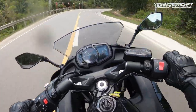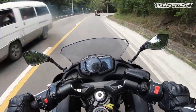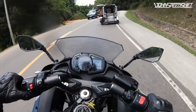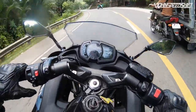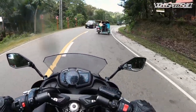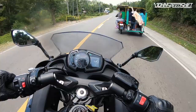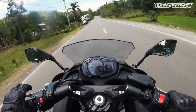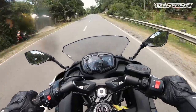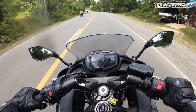For a 192-kilogram bike, very flickable, man. As long as you do counter-steering. Siyempre, counter-steering muna. This is a big bike, man. On small bikes, okay lang minsan, hindi mag-counter-steer. Pero on big bikes, you really need to counter-steer. Kasi the wheels, the tires are heavier, and they spin faster. So the rotational momentum on the wheels and the tires is bigger. So counter-steering on the bikes is really important.